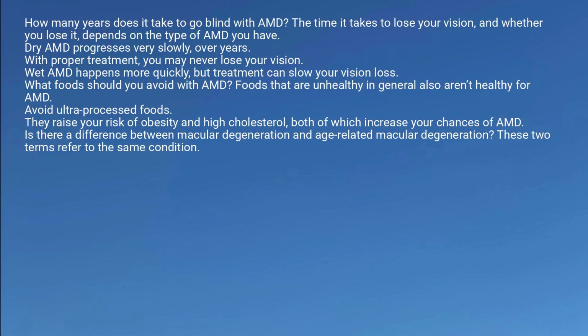How many years does it take to go blind with AMD? The time it takes to lose your vision, and whether you lose it, depends on the type of AMD you have. Dry AMD progresses very slowly, over years. With proper treatment, you may never lose your vision. Wet AMD happens more quickly, but treatment can slow your vision loss.